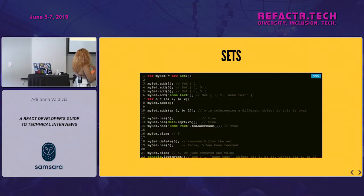So you're good. And so add, has, size, delete, those are all functions that are attached to the set that you can use. It's important to use a set because if you use a regular array and you need to take out those duplicates, you're going to have to filter that out. You're going to have to do all that extra work for what? If you've got a set, there's really great documentation on the JavaScript Mozilla site that helps you learn how to use this. This is actually from that as well, and so this is really important to use.